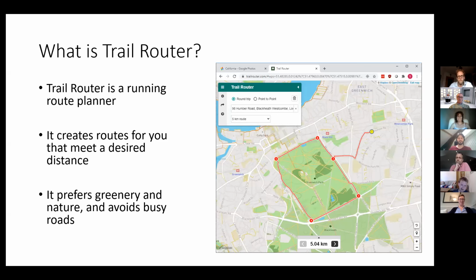So back to our summary of what Trail Router is. Trail Router is, like I said, a running route planner, but it's a bit different to other ones. So you can see from the screenshot here on the right-hand side, and I'll play a couple of videos in a minute. It creates routes for you from exactly where you are. So if you fire up the app on your phone, you won't even have to click a single button. You won't have to press anything. It will suggest to you automatically, without touching a button, a selection of 5-kilometer running routes, all of which take in as much greenery and nature and water as possible.